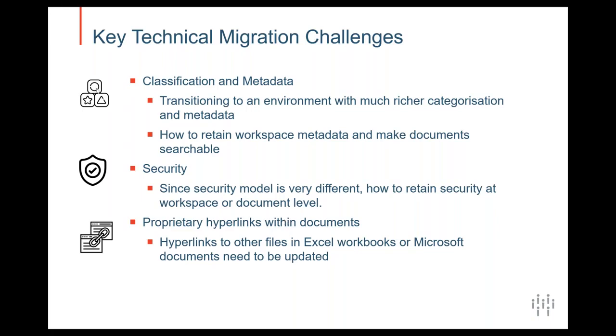The security is yet another important thing. You might have security set at each workspace level in iManage, or it could be at a folder or document level. It could go quite granular. Now, this is also an opportunity for you to see how well that security is structured. Is it doing what it's supposed to do, or has it organically grown into things where people have constantly applied security and it doesn't make sense?